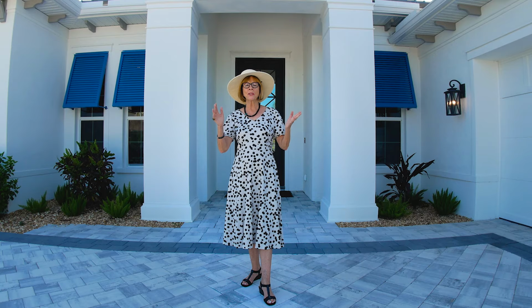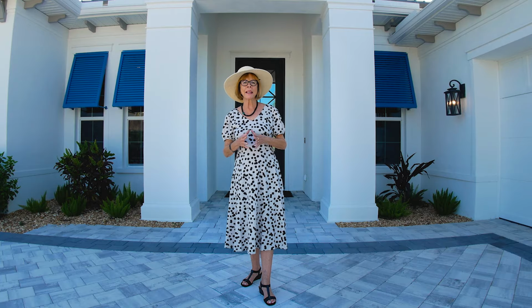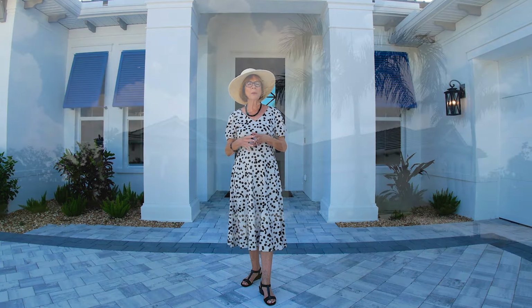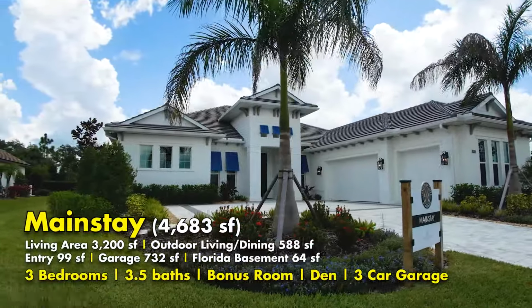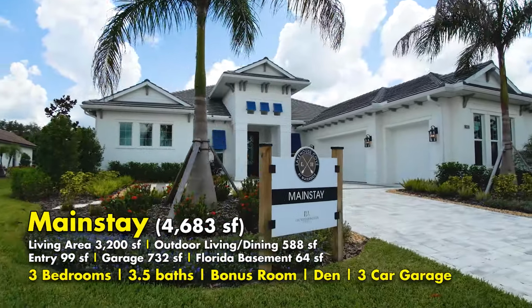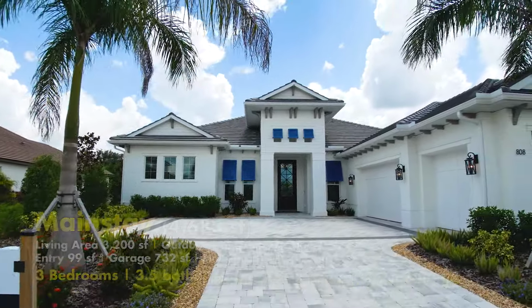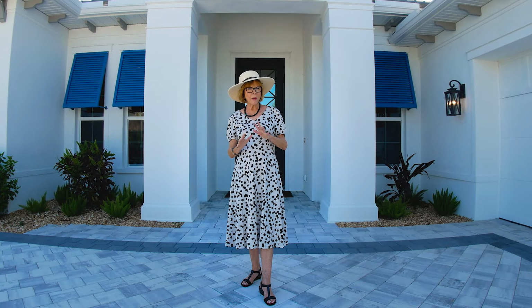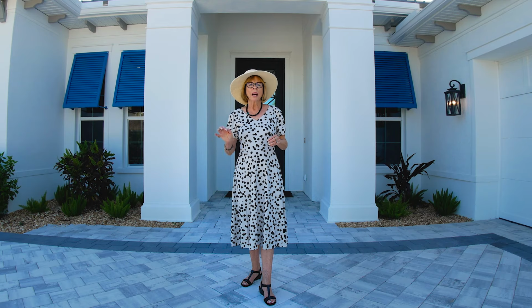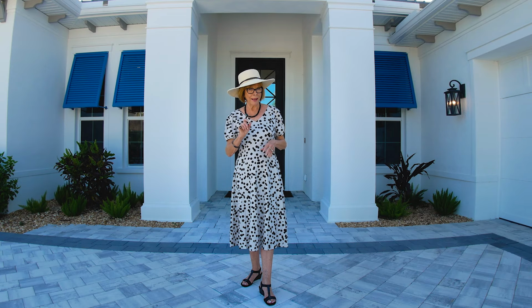Welcome to Lakehouse Cove at Waterside in Lakewood Ranch, where Lee Wetherington and his team have designed and built the Mainstay. This beautiful inspiration home is a great example of a custom home that you can build just like it, or you can take your inspiration from what you see in this model and begin your building experience. Now, we always find something unique and unusual about each of these custom homes that we visit, and today is no exception, so hang around.